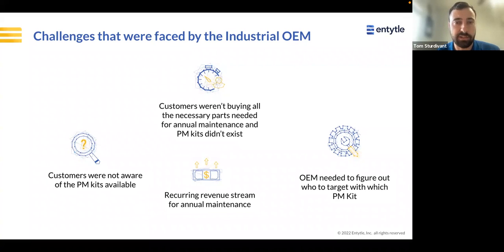One of the first big challenges was the customer saw that their install base wasn't purchasing all the parts necessary for annual maintenance. So they saw this as an opportunity to both have their equipment serviced more regularly, as well as increase the basket size of the parts being ordered. They wanted to create these preventive maintenance kits and make their install base aware of them. It wasn't currently an offer for them, but they wanted to be able to market these to their customer base. And in order to do this, they needed to figure out who to target with preventive maintenance kits, and then what kind of preventive maintenance kits to put together.